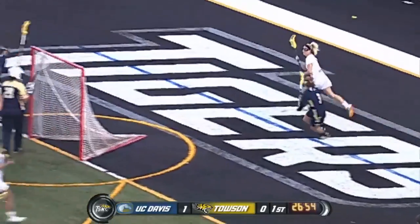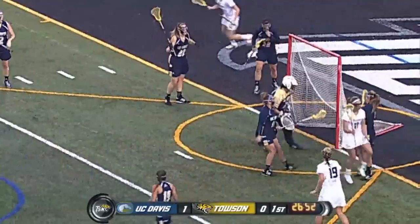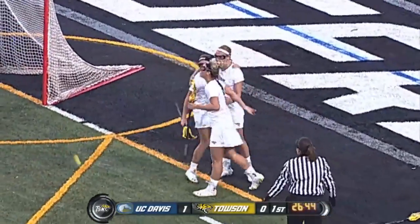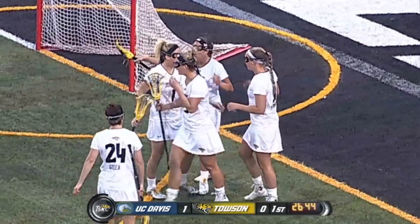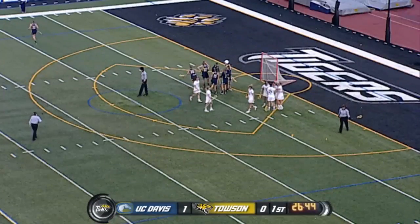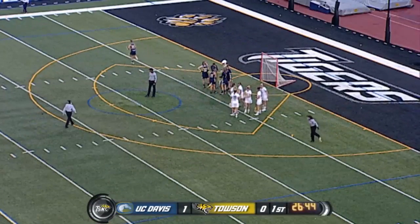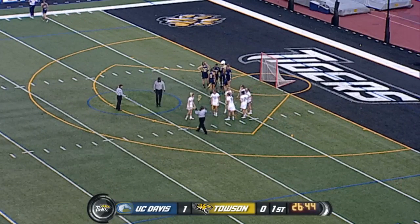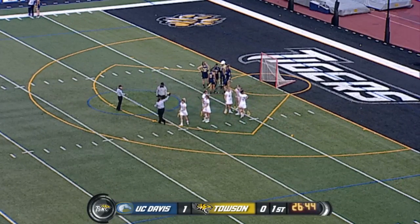Brookhart changed the point of attack behind the cage, comes right out in front, and Andy Raymond is there. We're tied. Great cut by Andy Raymond. Brookhart finds her. She'll get a team-leading 8th assist of the season, and Andy Raymond gets her 10th goal. The Tigers will knot it up.